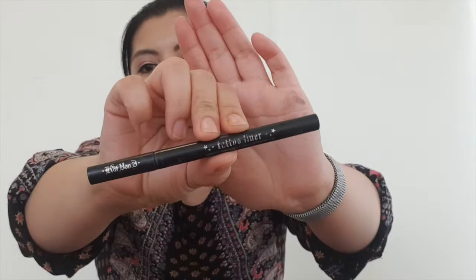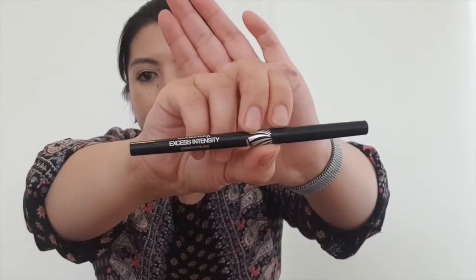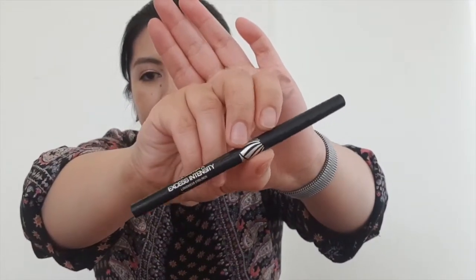Now over here, I do have as well my Cut 1D tattoo liner. I do have here my Max Factor Excess Intensity eyeliner as well, because usually for this one I use it on the upper part of my eye or on the lid. Now this one I actually use on the bottom of the eye.